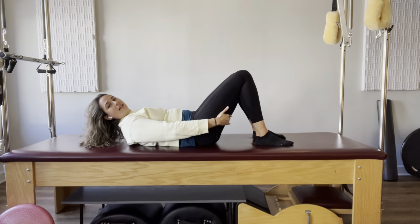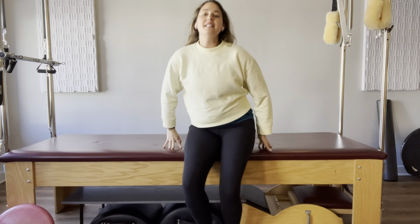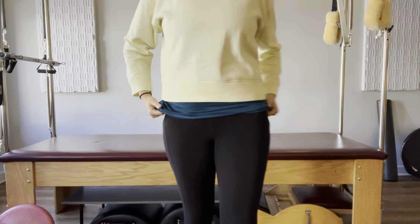You can gently come on up to a seated position. Stand up, take a couple steps around the room. Noticing how your nervous system feels, how your hips feel when walking, or your arms swinging at your sides. Maybe just noticing a little bit how your face feels, how your eyes or your head is feeling as you're moving. You might feel a little sleepy as well.